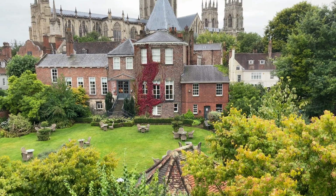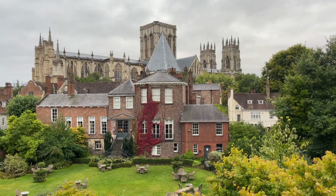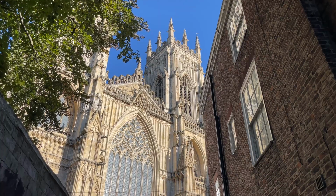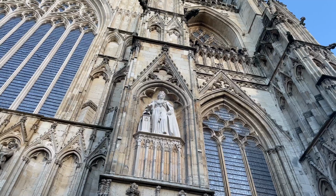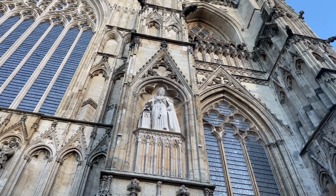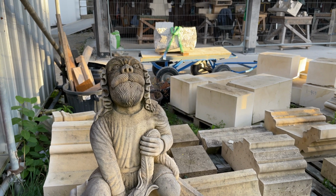The church began construction in 1230 and took around 250 years to complete. I say complete, well, actually it's still kind of a work in progress, with new parts being added and repaired. You can even see some of this going on down at the stonemason's yard.